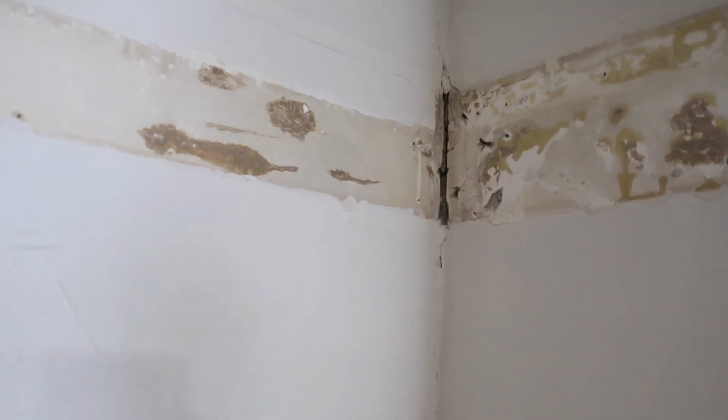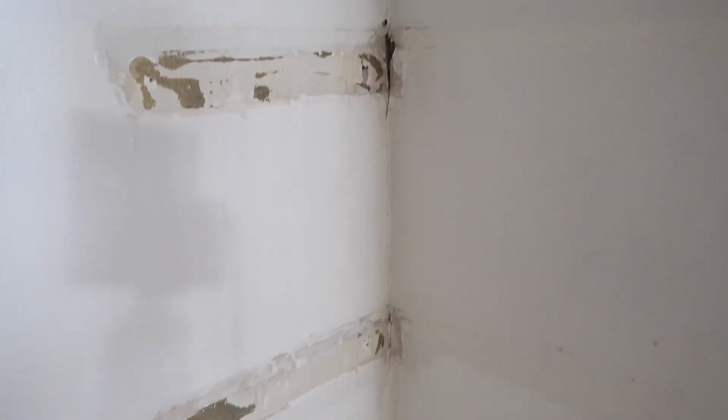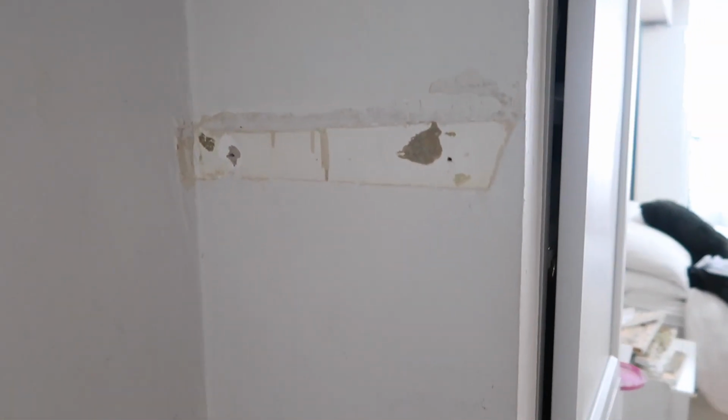We're doing good. So this is the disaster that is this side of the wall that I'm really scared to do, because there is a giant hole there, and then it goes all the way down because I had shelves, and then obviously the other side as well.